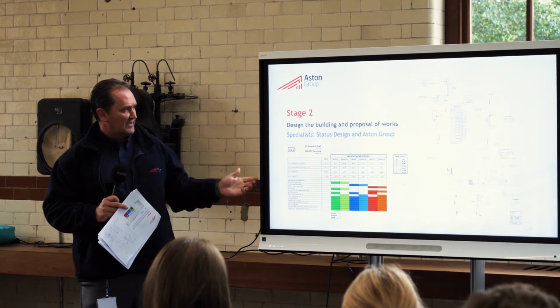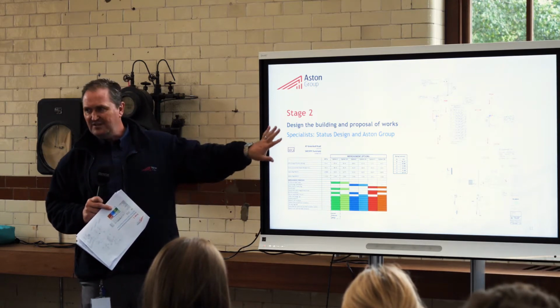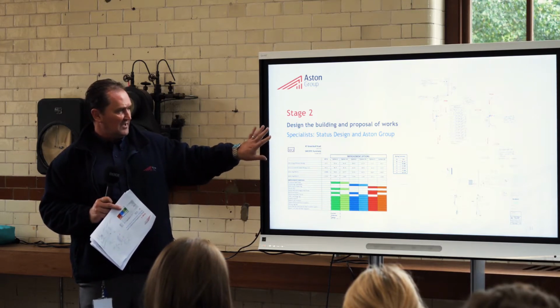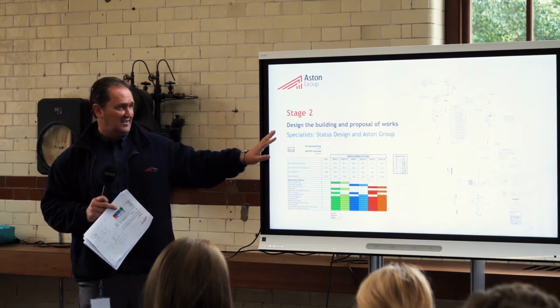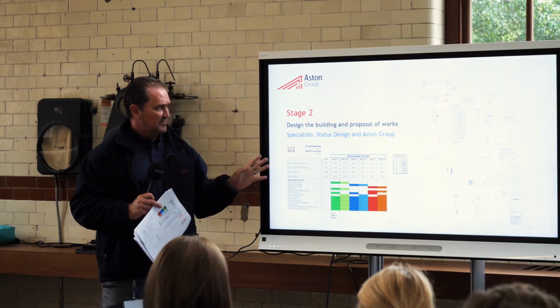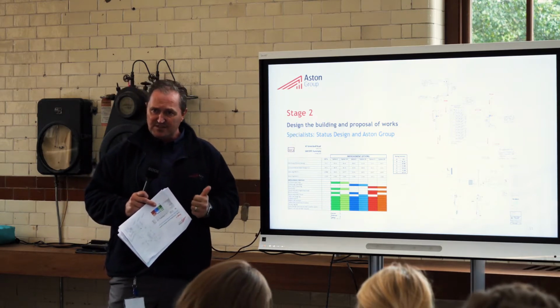So if you've got one of these properties in the London Borough of Waltham Forest, you don't have to do everything, but what we did was demonstrate how much you can do to create an A. And to get an A in a retrofit property is quite an achievement. So the idea behind all this technology is that you've got to get the fabric in position first.